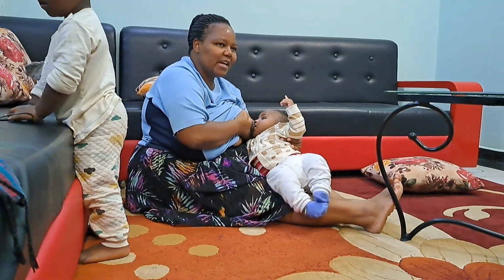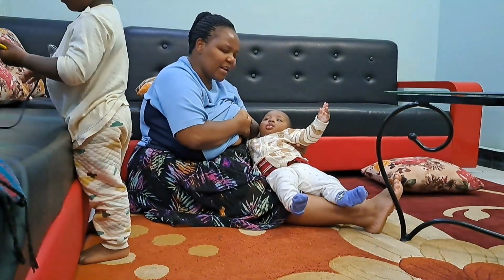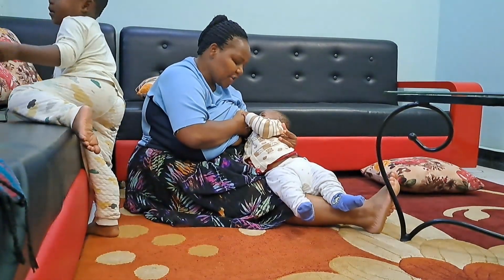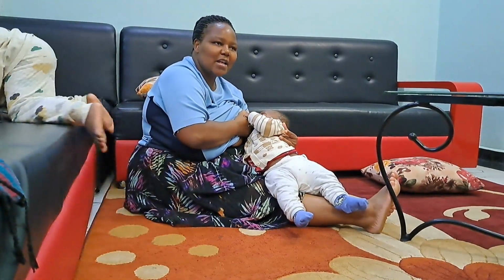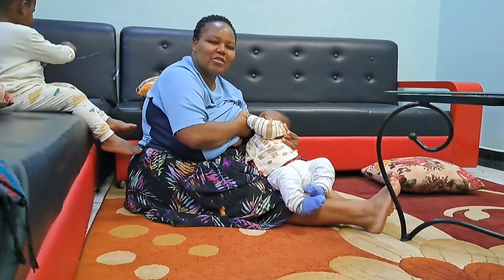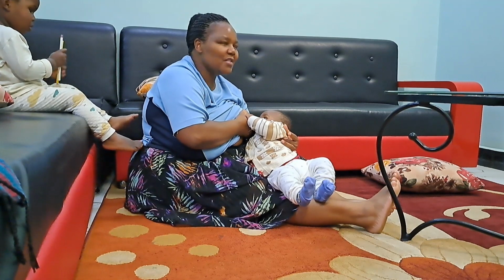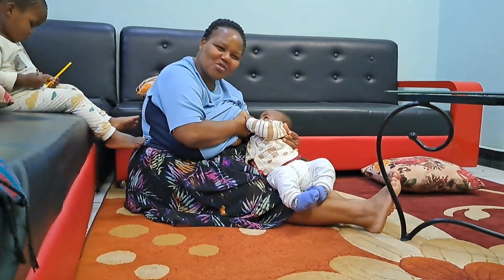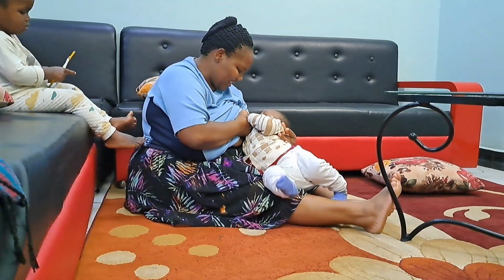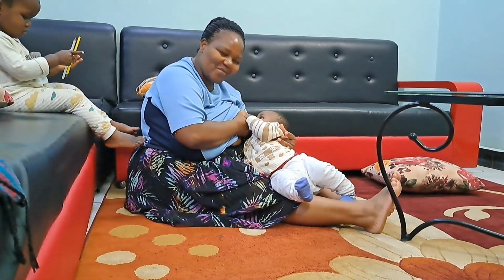And by the way, at this age, they love most when they are talking. They also want you to talk back. If you don't talk back, they feel it, but no matter what, they know that you understand what they are saying. So even if they are babbling and doing this, you also babble with them, giggle with them, smile with them. It's part of their development.